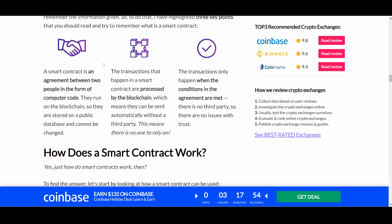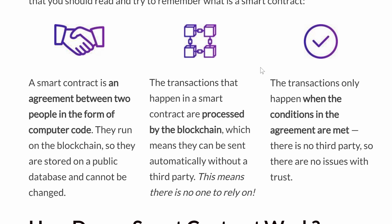However, most of the time the process is simplified through websites with nice user interfaces. Behind the scenes though, it is still just transactions with embedded information being sent to and from contracts. These transactions are processed automatically by the blockchain, which removes the need for any third parties. Most importantly, smart contracts can be written so that transactions or events only occur when specific conditions are met.